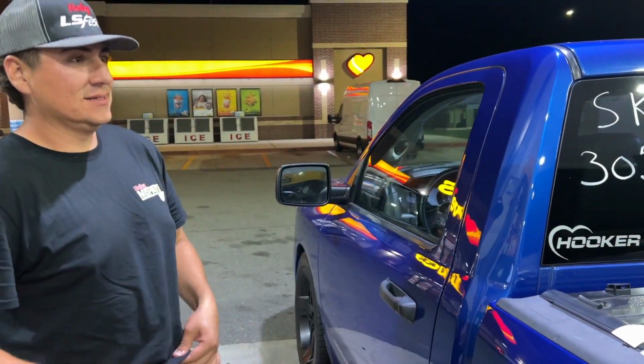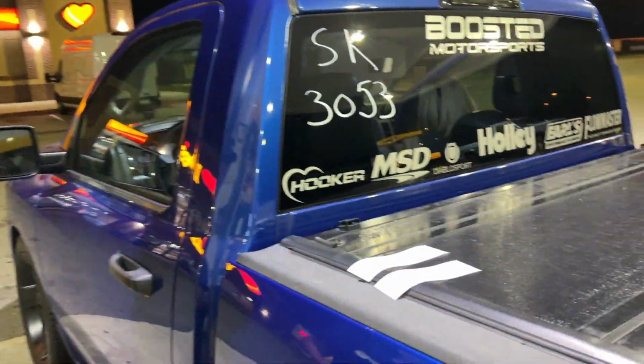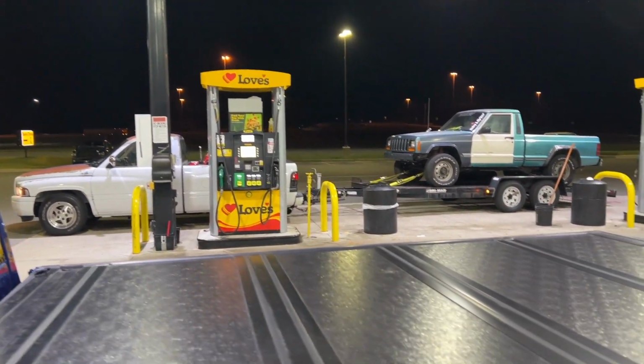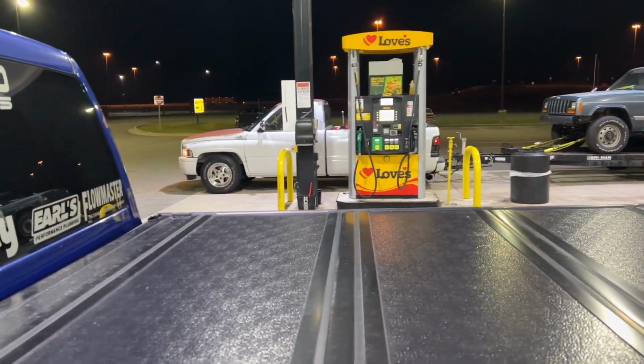I'm on like an E70 tune, so now with 93, I might do better on the next one. But either way, we're making moves. We're almost in Florida, I think. We're at the top of Georgia, so we'll keep ripping.